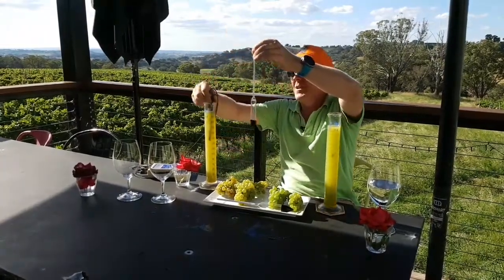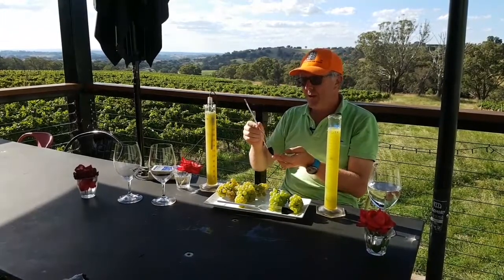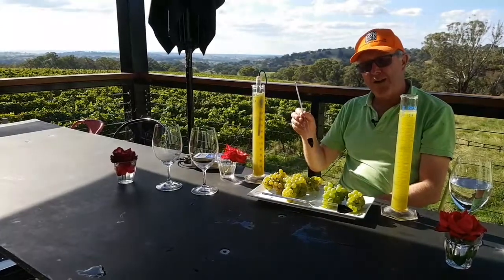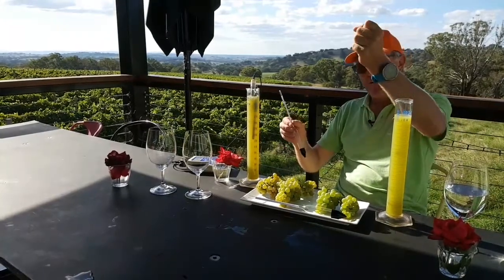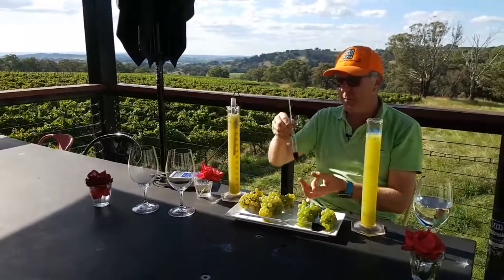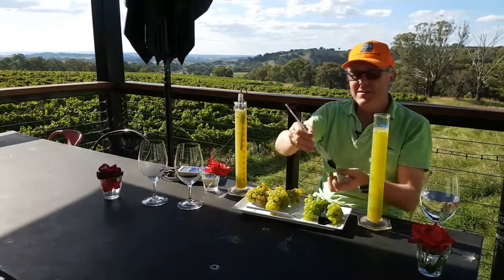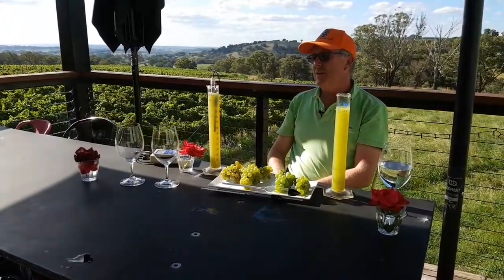So this measures specific density. Some of the more mature people that are watching would be familiar with hydrometers when they measured the density of the battery acid in cars. Now most of our batteries are sealed and we can't do that. But I remember Dad with what looked like a turkey baster, but it wasn't. It was a battery acid tester, and it had a little hydrometer in it. So this has got some weight in the bottom. It's blown glass. It floats, and it is calibrated to specifically measure the sugar density in the liquid, in the grape juice.